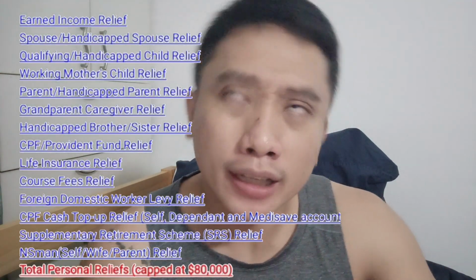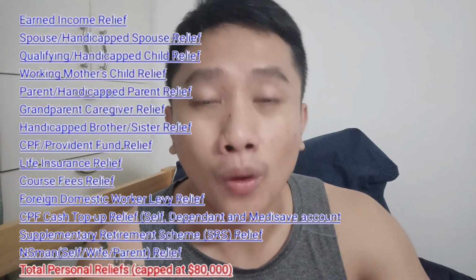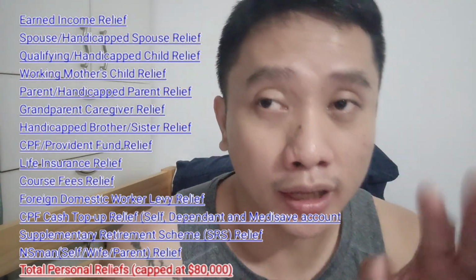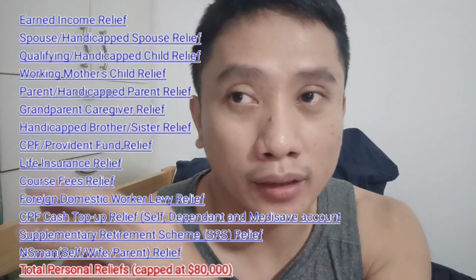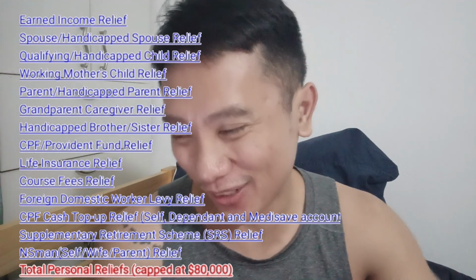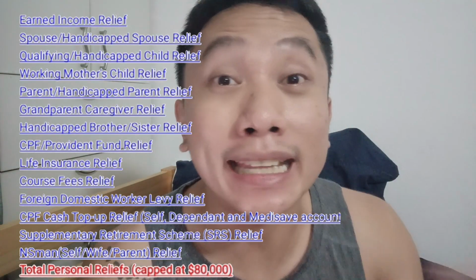First in the list is earned income relief. Earned income relief, I believe, is automatic already, at 1,000 Singapore dollars. I usually notice they put the 1,000 Singapore dollars, and they will subtract it from your annual income. Once they subtract it, they will base the tax on the total. It's quite difficult to explain. Anyway, it's automatic that you have this earned income relief.